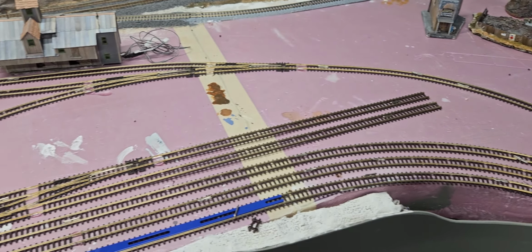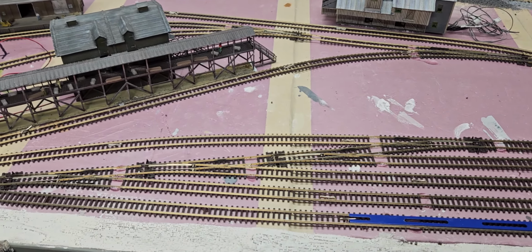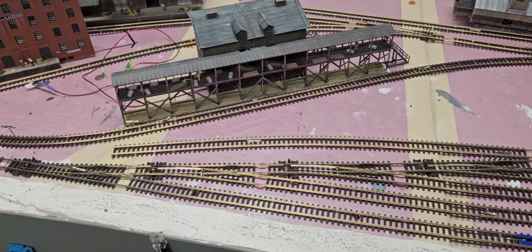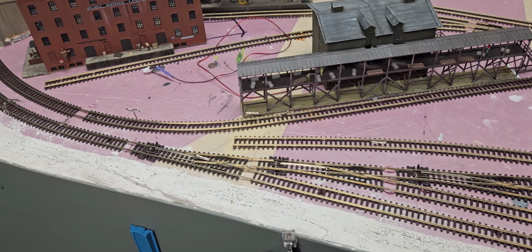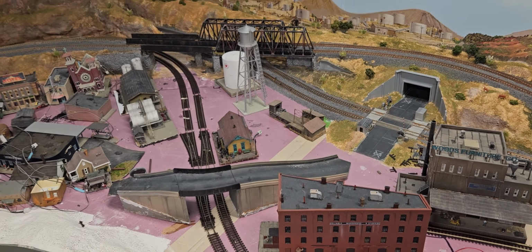I do have some insulated joiners in here where I need them. There are places where I do not, where I will have to cut gaps in the track. That's okay with me. I can handle that. Super glue a little piece of styrene in there. But now you see how it flows.